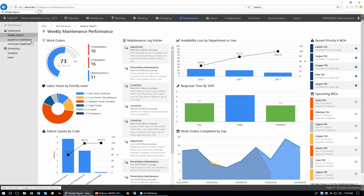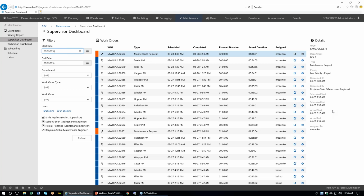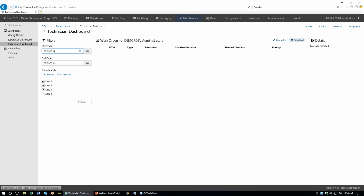Every maintenance organization can have various roles, and oftentimes these roles have different information that they need. So these are very easily configured to fit what's important to the specific organization. So on a supervisor dashboard, they have ability to track work orders, their completion, be able to look at insight into the work order, who it's assigned to, when it's scheduled, and a variety of information associated with the specific work orders. Technicians who are mobile, they can also be notified of the work that's assigned to them.